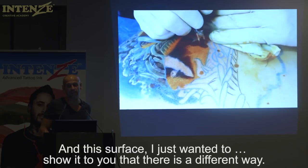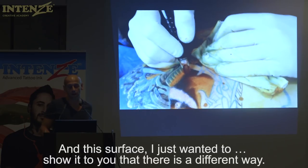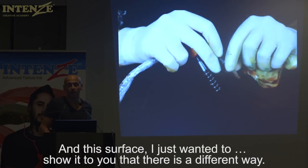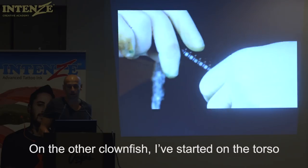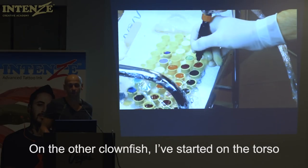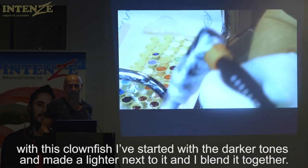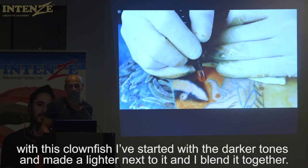Yeah, this surface, I just wanted to show it to you, it was a different way. On the other clownfish, on the torso of this clownfish, I started with the darker tones and made the lighter ones next to it, and then I blended it together.